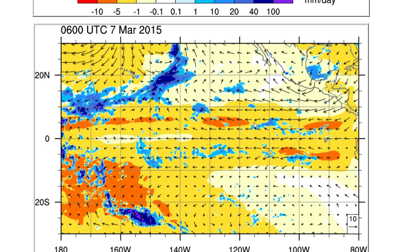Looking to the east, Hawaii is right here, the dateline's over here. Light to medium easterly anomalies. We would not expect anything over here. In this area, westerly anomalies do nothing to support Kelvin wave development.